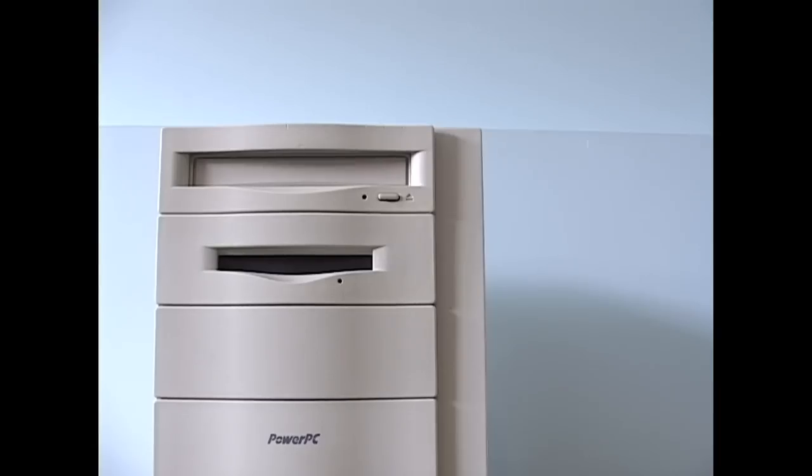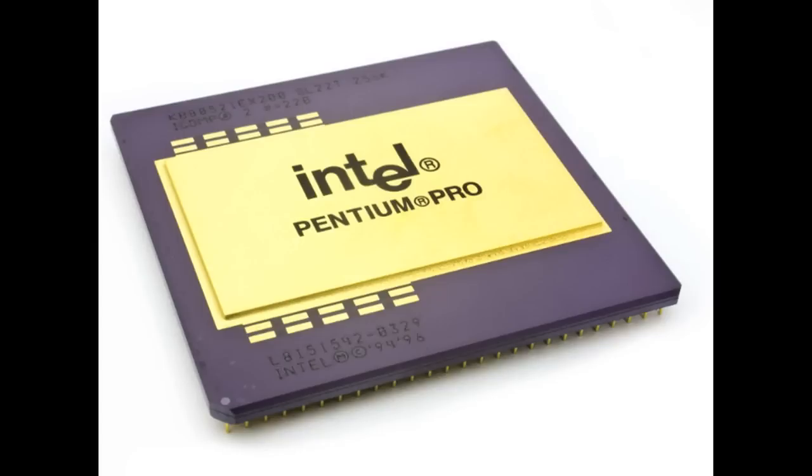The 120 MHz, called the 9500-120, was priced at $4,699 US. The 133 MHz was called the 9500-132 for no apparent reason. Price $5,399, and this one doesn't even include a video card. The 604 would soon go head-to-head with Intel's P6 chip, later called the Pentium Pro. But the 604 chip was half the price and ran much cooler, giving Apple the advantage.